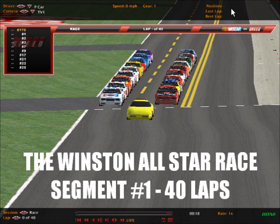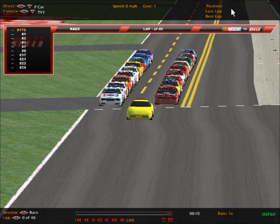Well, ladies and gentlemen, it is finally here. It's the Winston All-Star race at Charlotte Motor Speedway, Charlotte, North Carolina. And we are set for 60 laps of action here today. This is a new format we're going to be doing for this All-Star race. It's going to be a 40-lap segment in the first segment, and the second segment will be 20 laps, believe it or not. So this is the first time we're going to try this here at Charlotte Motor Speedway.